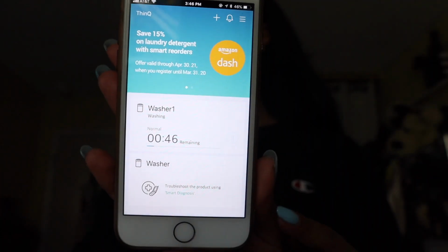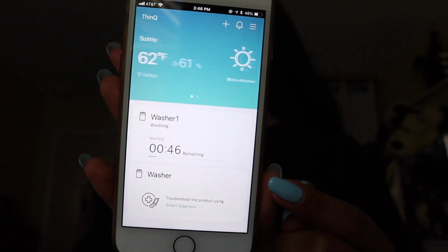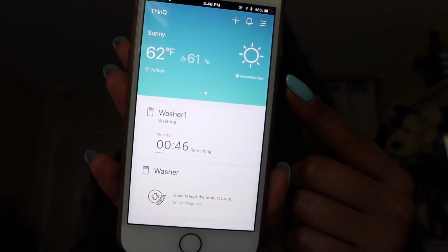Hello everyone. So it is a very lazy Sunday. I just put on a load of laundry in our new washing machine, and what's cool about it is that it has an app. So this is the app. It's going to take about 46 minutes, and I also like it because it has the weather on here. So that's really nice too. And if there's a problem with our washing machine, it'll tell us through the app, which is very helpful because our last washing machine was having troubles with the, I think, spinning.